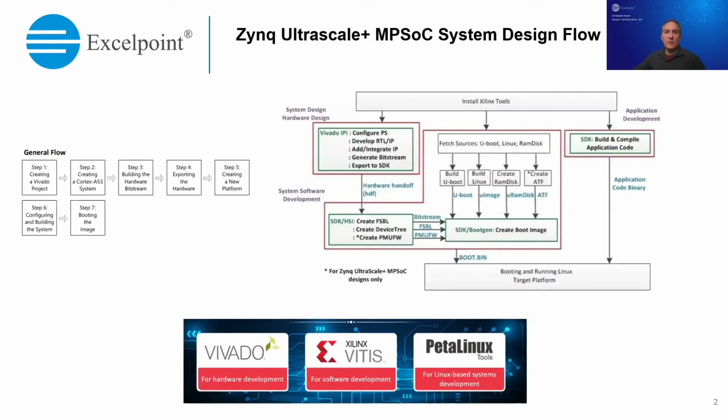So now that we've had a look at the architectural overview of a Zynq MPSoC device, and before designing an MPSoC system, this slide here shows you an overview of the design flow for a Zynq UltraScale MPSoC, but from a system perspective. The design flow typically involves using various Xilinx tools, which may be driven by different types of developer, both hardware and software developers.